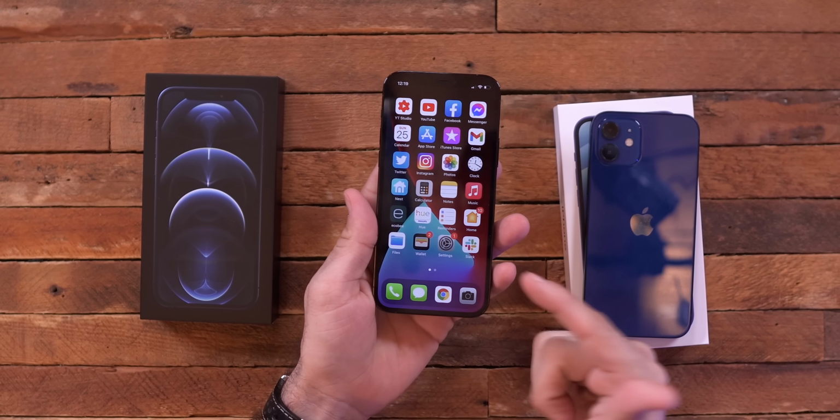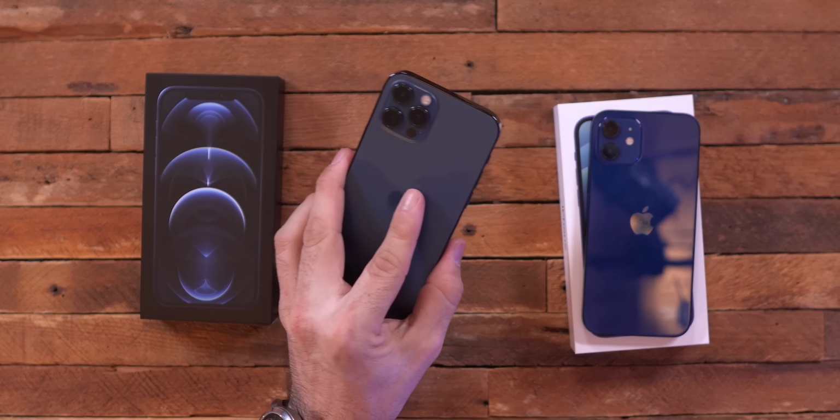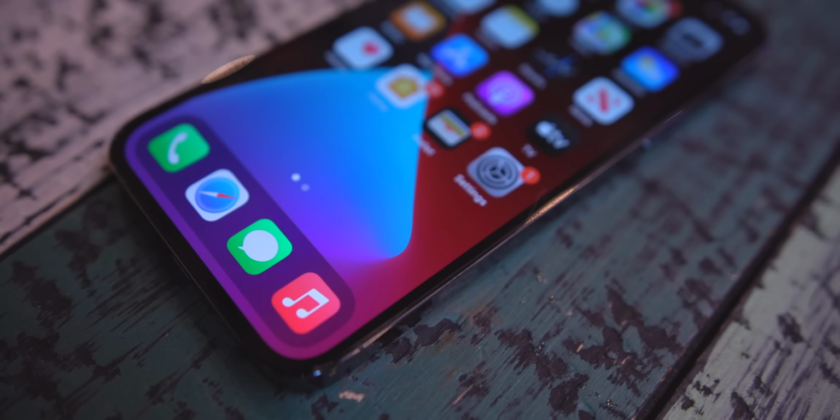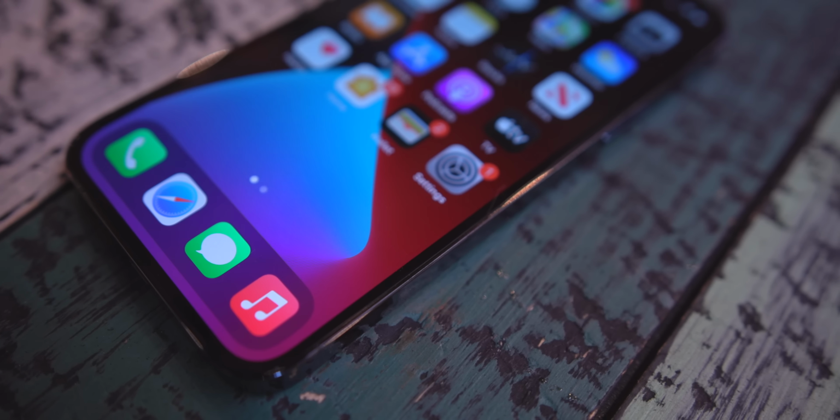Now, before we jump into the nitty gritty with the iPhone 12 and 12 Pro as far as new features go, if you have an older device, upgrading to iOS 14 alone will be a game changer for you. There's a ton of new stuff in here that I think doesn't even have anything to do with these new shiny phones. So if you haven't upgraded to iOS 14 yet, do that. And if you want to find out some of the new features involved, I'll leave a link down below for you.